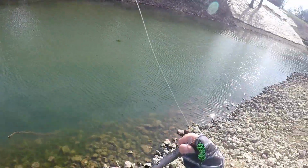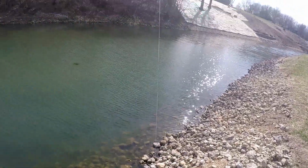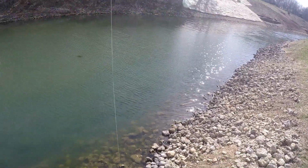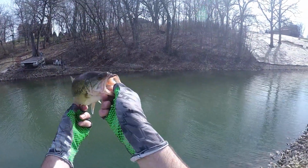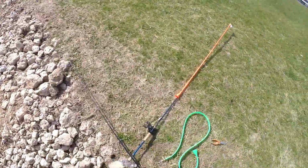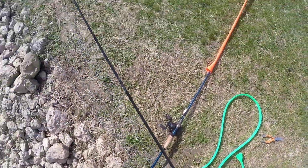They have been loaded in this channel for 3 or 4 days now, it seems like. They haven't left yet. Little largemouth of the day right there. Nice fish. So I know the jerkbait's gonna work right away.